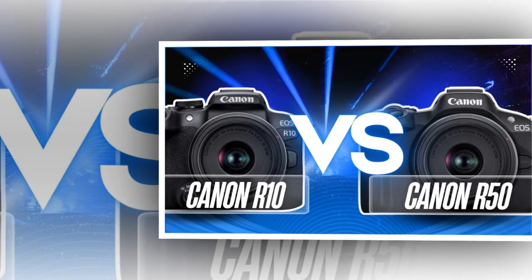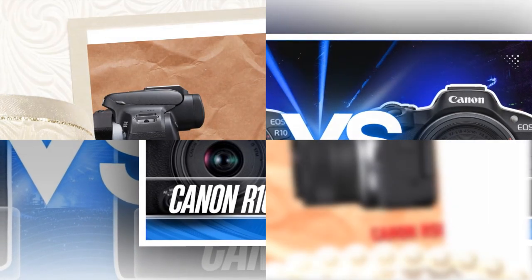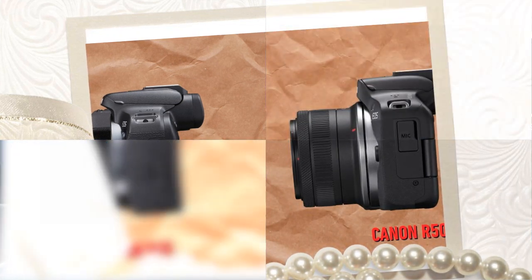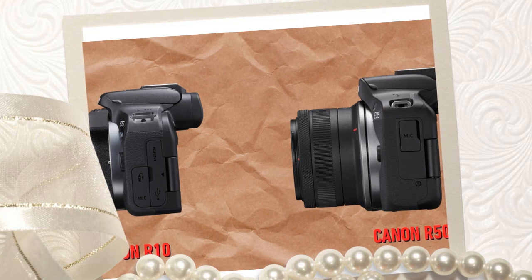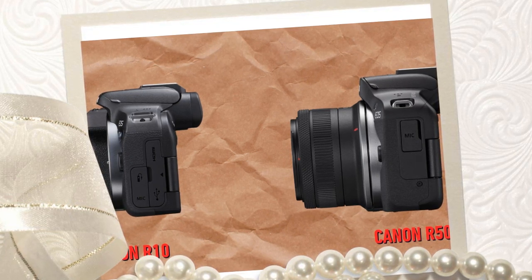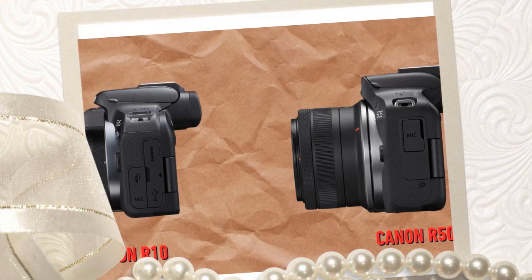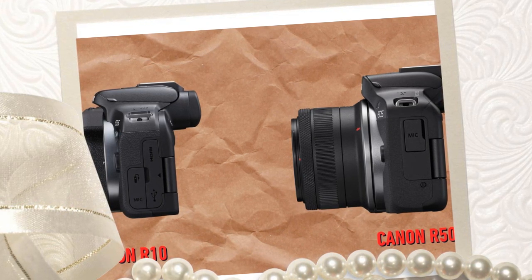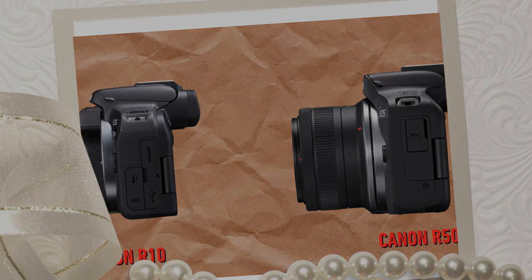But here is the final provocative thought we want to leave you with. Go on. Given that the R50 is newer, smaller, and already offers unique software advantages like lens breathing correction and the product showcase mode, should a beginner prioritize that modern software and superior portability over the R10's slightly better continuous shooting speed and battery life? That's a great question. Think about whether your future creative projects will need raw speed or smarter, more flexible functionality.